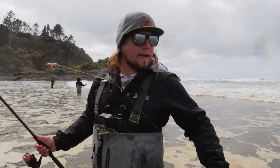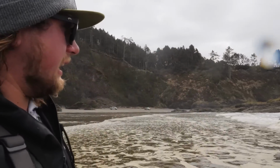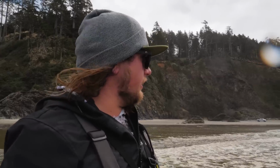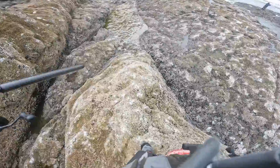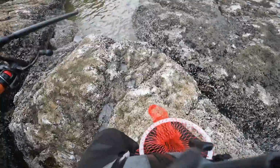Okay, well, I'm getting my butt kicked out there. Already got water down the waders once. I'm seeing this really nice rock structure that points out. Might get us out a little bit further into the surf. So let's try it. Let's go walk up on those rocks, out and into the water. Can't find one. Okay, make my way out on the rocks.